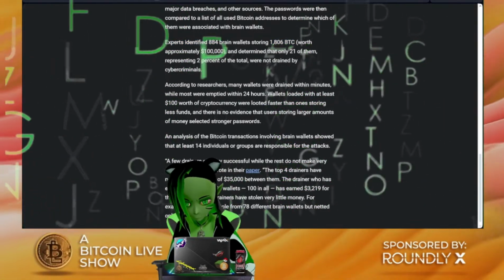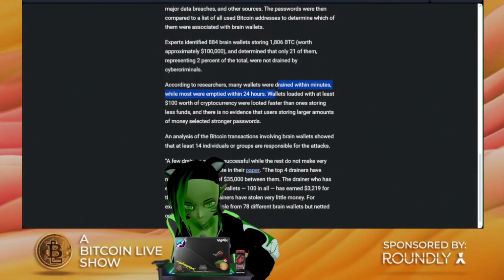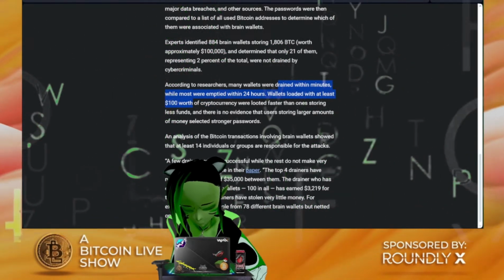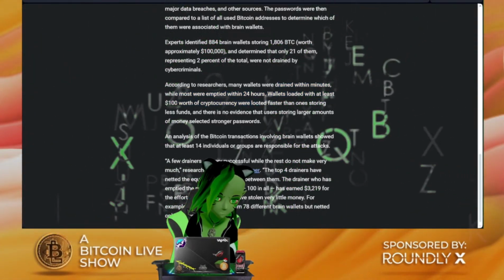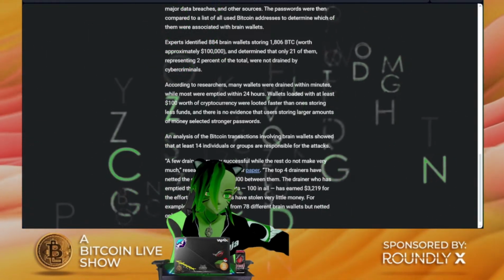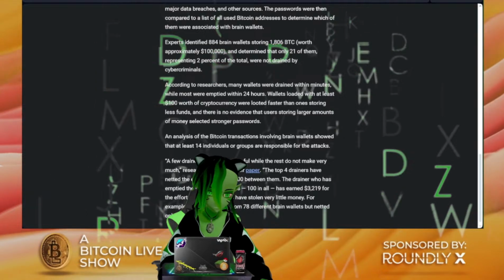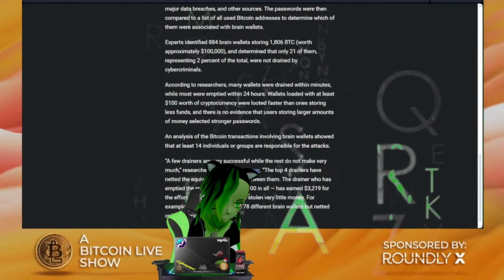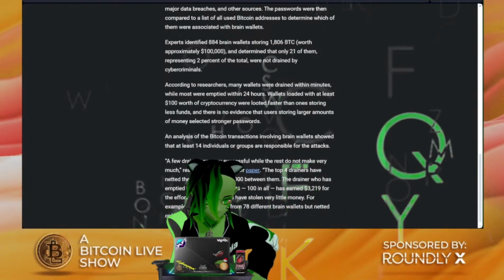According to researchers, many wallets were drained within minutes, while most within 24 hours. Wallets loaded within the last one with at least $100 worth of crypto were looted faster than the ones without. Basically, they were able to search just public keys that have money in them. They could look for a certain method of output that would guarantee it was a brain wallet. So they had that automated system for just stealing your keys the second you used it.